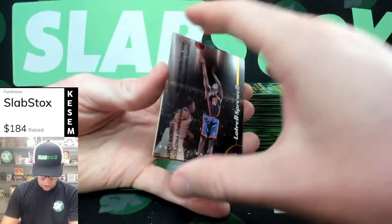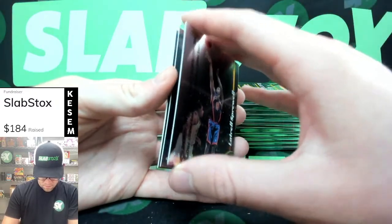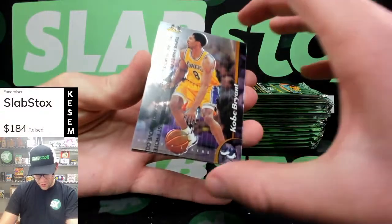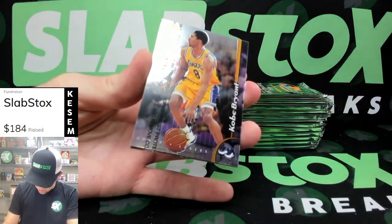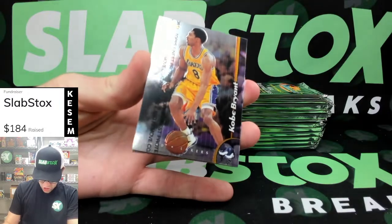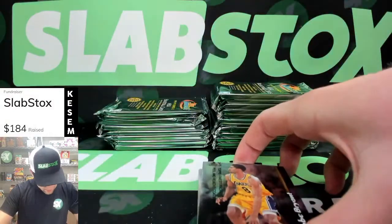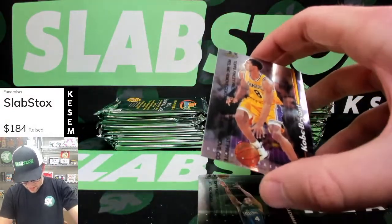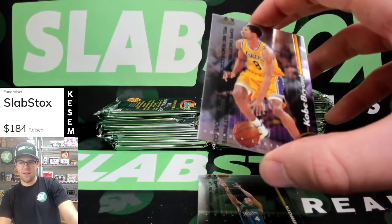Okay. Latrell Sprewell. Kobe. There we go. Kobe Bryant, Finest protector card. Is that Josh again? Yeah, Josh H. Nice card right there. Let's sleeve that up right away. Sleeve that up and get that card saved. Nice, beautiful looking Kobe card right there.